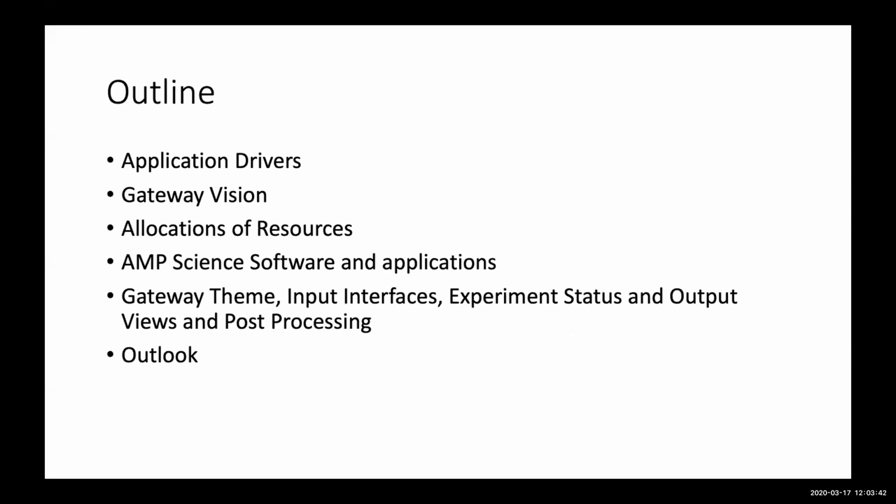So I'll talk about these application drivers. Of course, scientific applications are the driving force for all our activity. So we'll talk about where this gateway comes into the picture. Allocations of resources are important, and I'll just very briefly mention that. I'll talk about the scientific applications briefly, and then talk about how the gateway was formed. There will be some information about the requirements for these gateways in general, and I'll summarize and tell what we are looking at going into the future.